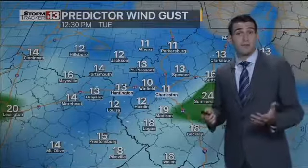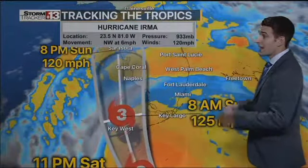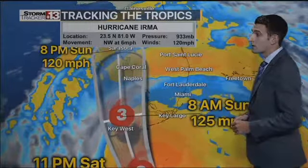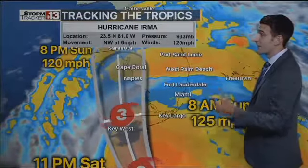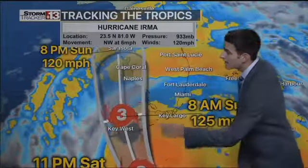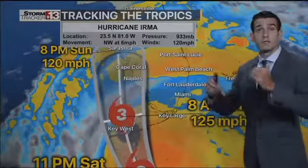And the latest advisory as of 11 p.m. on Irma shows, well, it's still a Category 3 hurricane. So Cuba has really helped us out despite this storm going across the Florida Straits in that very warm water, 85 to 86 and even 87 degrees. Winds at 120 miles per hour. Pressure still hanging here at 933 millibars. Expected landfall tonight towards Key West right around 2 a.m. in the morning and then pushing northward.